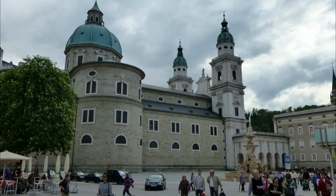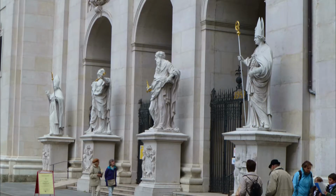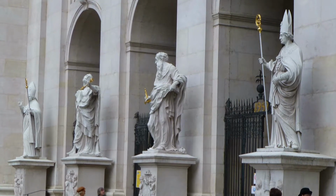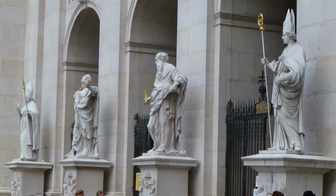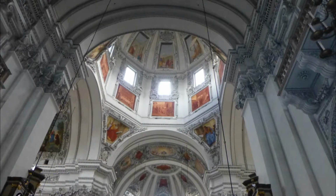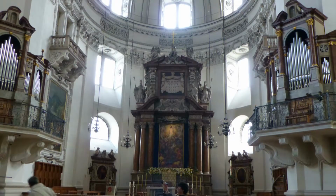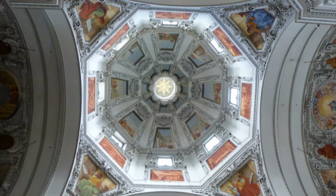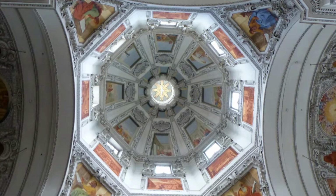Nearby we visited the Salzburg Cathedral, with the statues of the 4 evangelists, St. Matthew, Mark, Luke, and John, greeting you at the door. And once inside, you're treated to a gorgeous interior, where Wolfgang Mozart was baptized here in 1756. The cathedral was repaired after World War II, when a single bomb came crashing through the central dome.